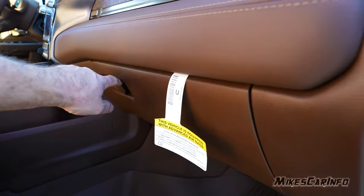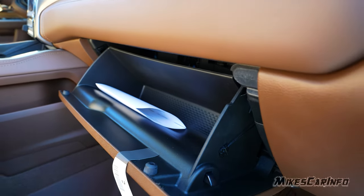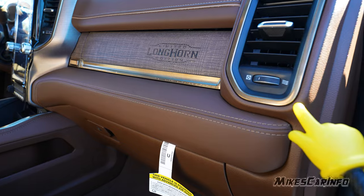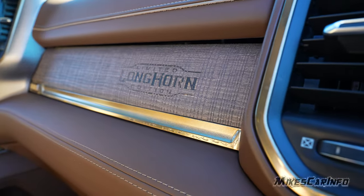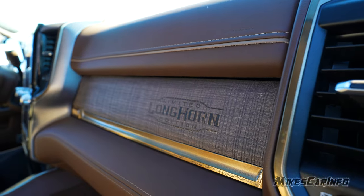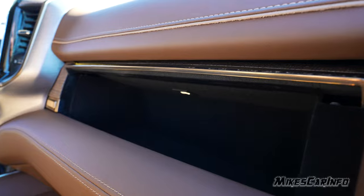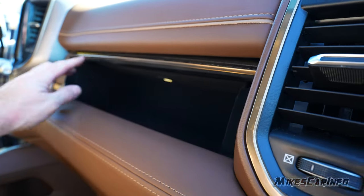And there is a locking glove compartment here. Smooth plastic on the inside. Pretty good size overall. And then you have some more contrast stitching here, that gold color here, as well as here. And there's a little bit of filigree here as well. And it has the open pore wood, Limited Longhorn edition, kind of branded into it. Looking really nice. And this is actually another glove compartment. This is a felt lined storage compartment as well, but it's non-locking.